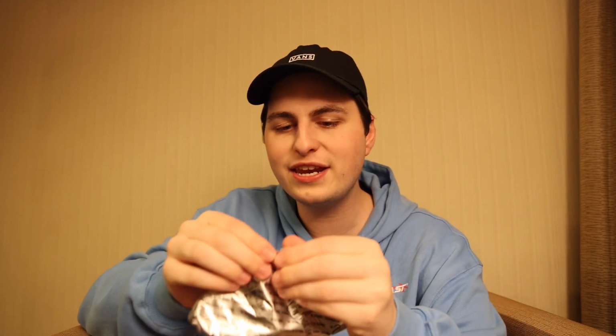And I'm going to be honest, I don't think I've opened up a Vinylmation in probably like 4 or 5 years because they really don't make that many sets anymore, but it's cool that they're still making a couple every once in a while because I believe they did a Star Wars one a little while ago and now this one here. So let's find out who we got.